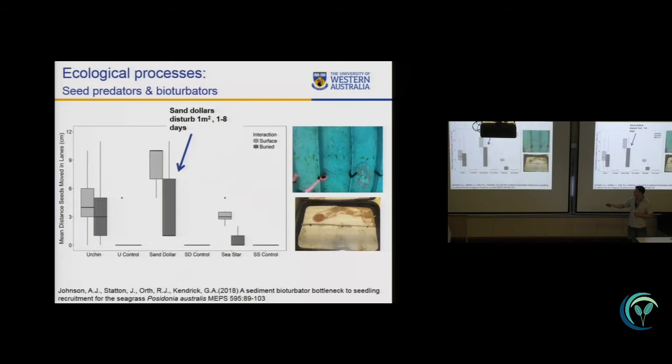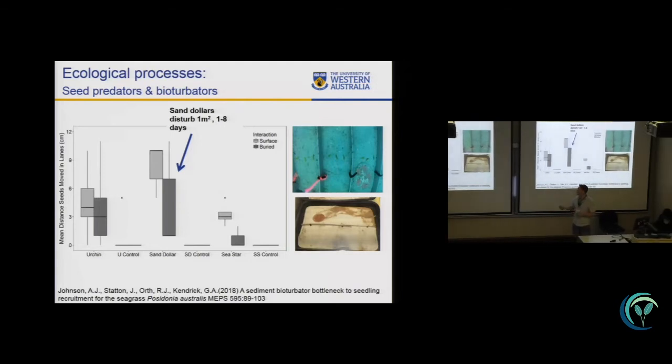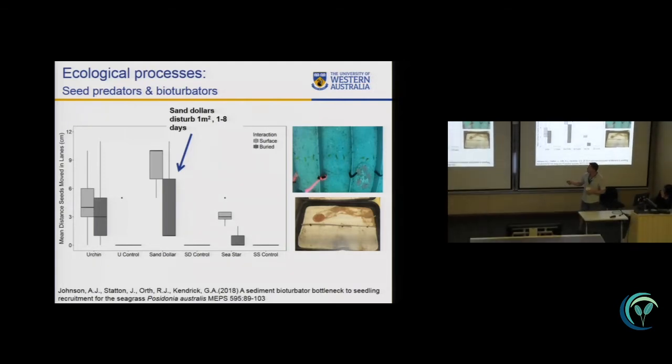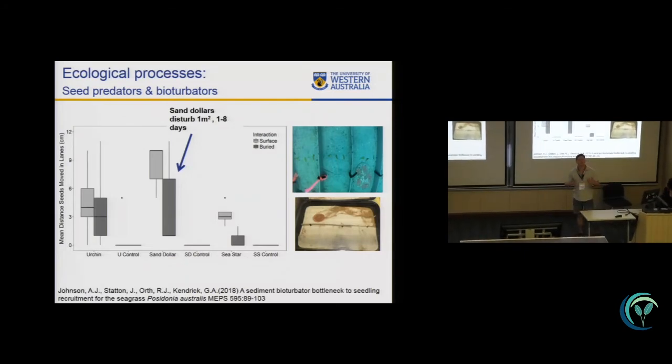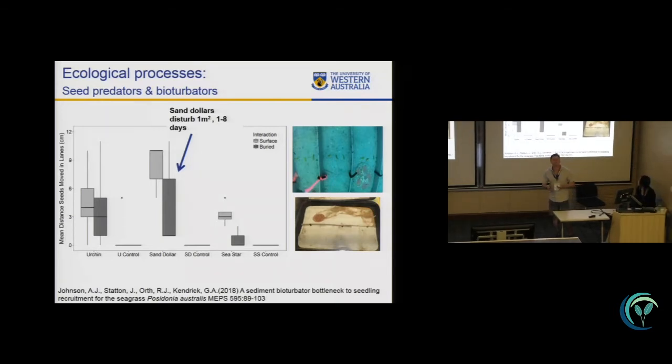and how far they actually moved those seeds. The distance they moved the seeds was measured over a period of about 10 minutes. Some of these seeds were being moved many centimetres within a few minutes. But the main message here is basically that they were disturbing these seeds, regardless of whether they moved them a centimetre or 10 centimetres. They were disturbing them in some way. And what we found was that sand dollars in particular were very good at excavating and moving these sediments. They could disturb 1 square metre of sediment every 1 day and up to 8 days. But if you're a seedling, it doesn't matter if you're getting disturbed once in that time or a couple of times. You're basically getting uplifted and pushed somewhere else. And if this happens continuously over time, you're unlikely to survive.